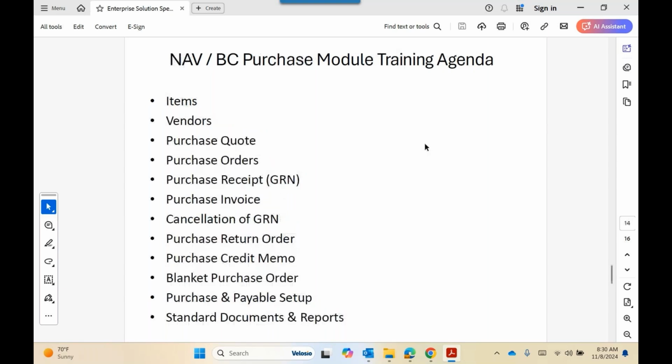That's it about finance. Coming to purchase, we have these things. You will have items, in other terminology material or inventory. We'll have vendors. When you start the procurement process, you issue a purchase quote to a vendor. Once that is agreed, it is converted into a purchase order. Against the purchase order, you receive the stock, which is the GRN, goods receipt note, and you invoice it against the order and receipt. If there are any issues, how to do cancellation of GRN, we have purchase return orders. If you received any damaged stock, expired stock, or if quality testing failed, and you want to send the stock back to your vendor, we use a purchase return order and adjust financials through a credit memo.